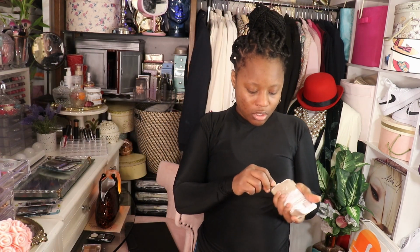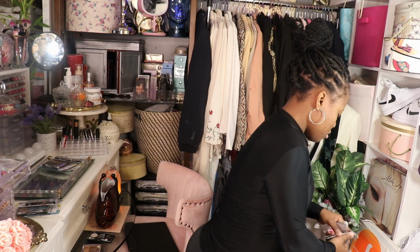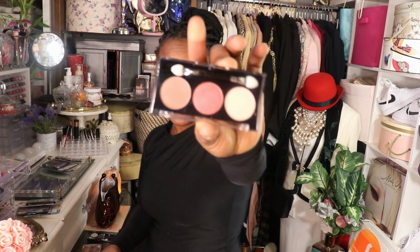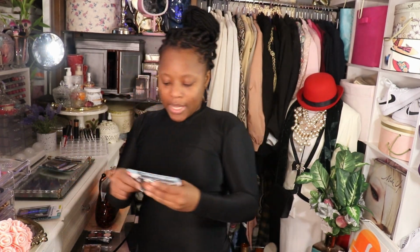I just need something sharp so I can open this up. It looks even better out of the packaging. Oh my goodness.